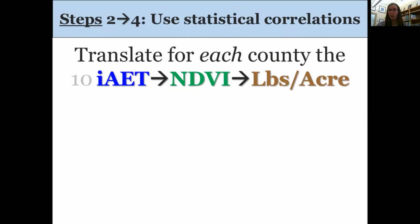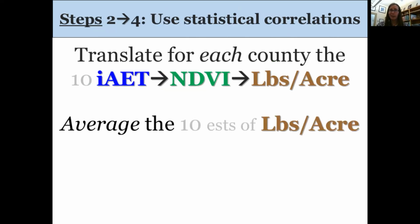Well, 10 estimates are a pain. Nobody wants to look at 10 estimates, right? So the next step is to take my 10 estimates of pounds per acre and average them so that I come up with just one number for my county. In reality, we could present all 10 of those estimates, or we could present a standard deviation, whatever we thought would be helpful for producers. But for simplicity, let's just imagine that we take the average and present that one number.